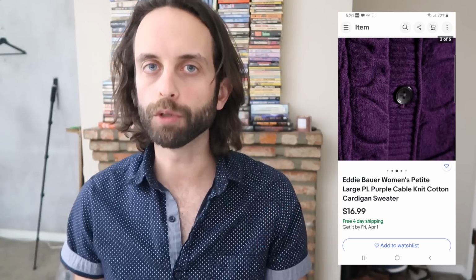An instant flip. These flipped for 20 bucks pretty much right away, another bins item. Same with this. This sold pretty much overnight for 17 bucks. Eddie Bauer, got it at the bins. You will notice if you can get away with pricing this stuff down this low, it will move fairly quickly.